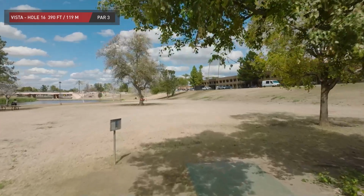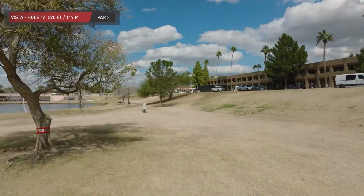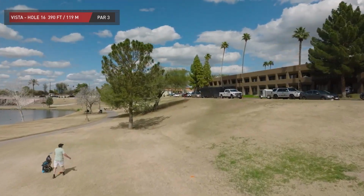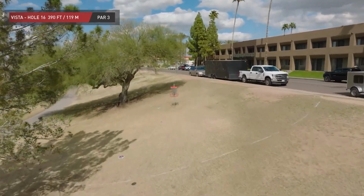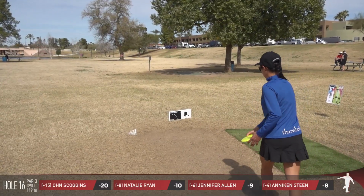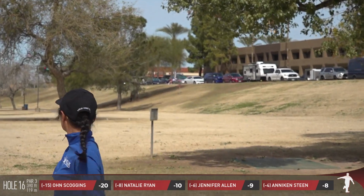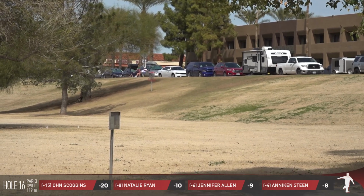Here we are on the dangerous and not so easy hole 16. Yep. So you've got the mando right of that tree. This fairway gets super skippy the closer you get down to the basket. So again, these women are going to throw some massive drives. They're going to get a potential bad skip to the left, so they have to be careful of that. And again, you're trying to get a basket up a hill. So if you cut into the hill, you could get a roll to the left and just go right out of bounds.